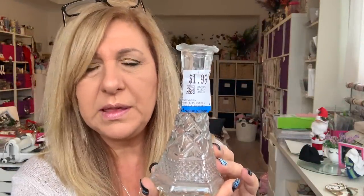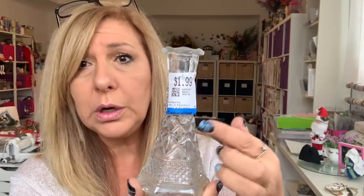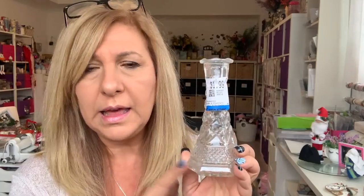I got this one. I thought I had two of the same, but it wasn't. This one is shorter, $1.99. I didn't mind because it's still taller than the Dollar Tree one. And again, like I said, I don't have this size.